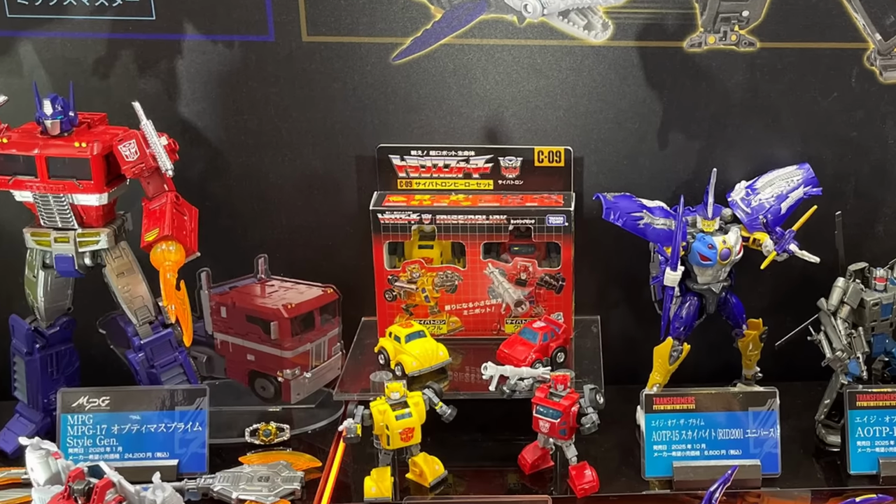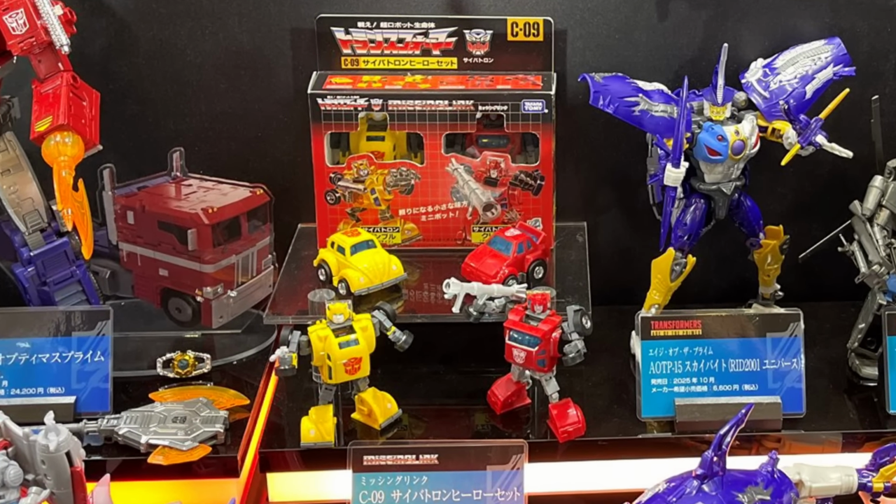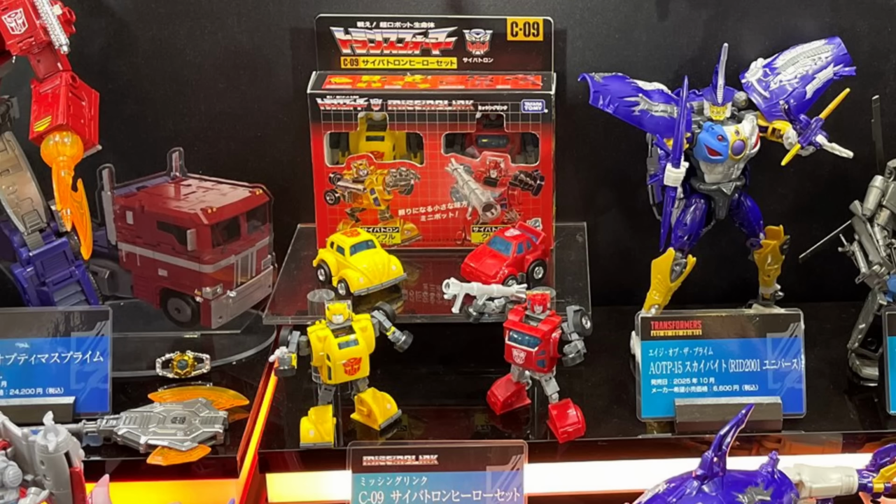Oh yeah, I don't know why I left this picture mixed with the Hasbro stuff. I really am intrigued by this 2-pack. It's the C09 2-pack of Bumblebee and Cliffjumper. I'm just curious, would that have made them cheaper if they just did this from the get-go? Is this going to be offered up everywhere? And will we ever see these repackaged with U.S. packaging on a blister card? I mean, there's a lot of questions, and I guess they're going to leave that up to us to answer.